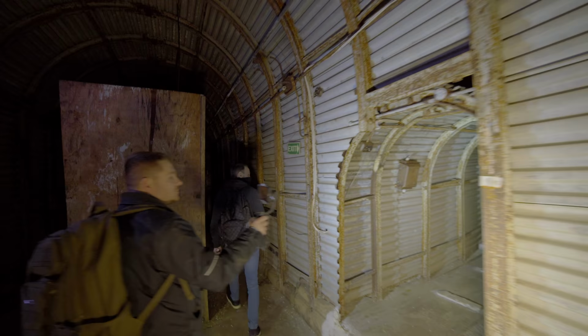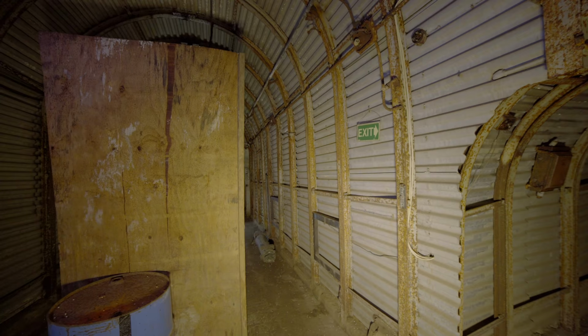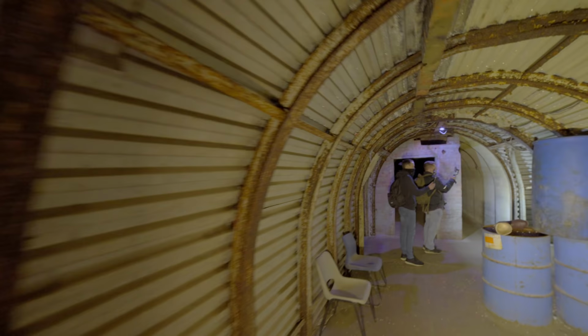Yeah, so this is going to be... Oh, I'm going to put this one on. It's quite dark in some of these bits, isn't it? So we are here to turn pretty much an old, I assume, World War II bunker into an airsoft site, run by UCAP.